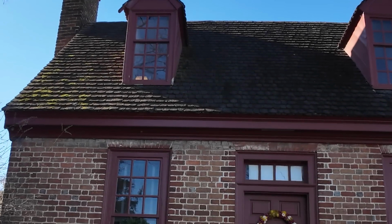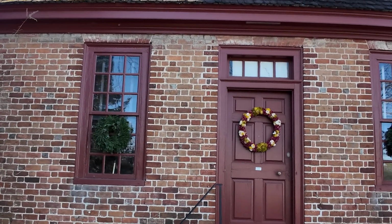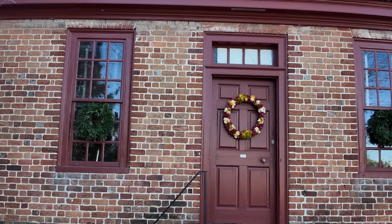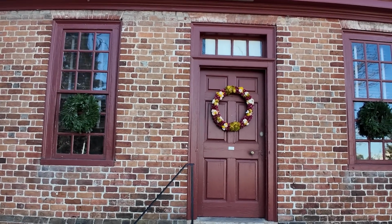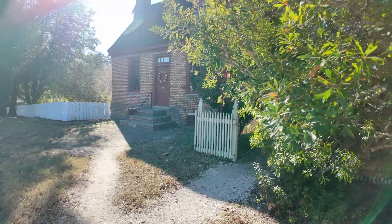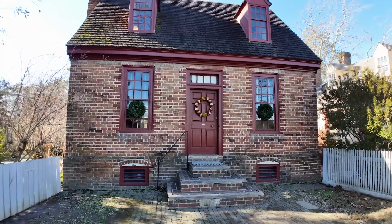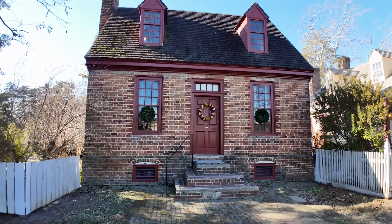It looks like it's pretty much a floral wreath. Yeah, it looks like all flowers. I can't tell if those are artichokes. I'm not sure what those are. It's just a little colonial home. This is one I'm highly interested in staying in one day, if possible.